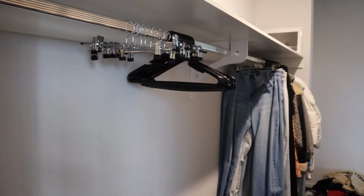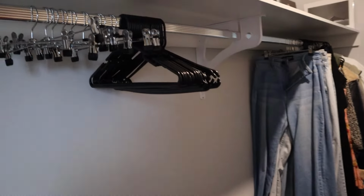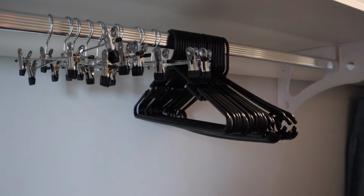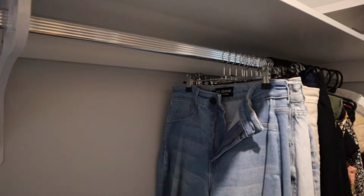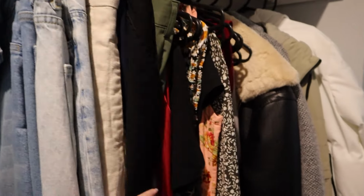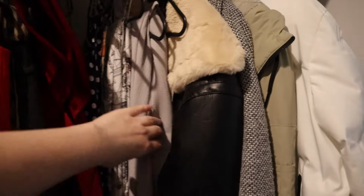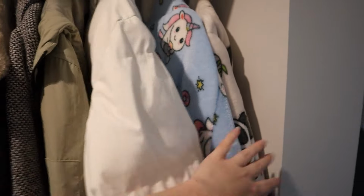This is the aftermath. We have 31 hangers here that we got rid of. This half of the rack is now basically finished. I've got pants, dresses, jumpsuits, and then coats and hoodies.